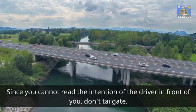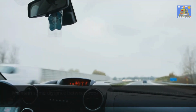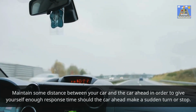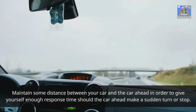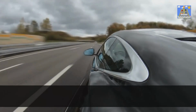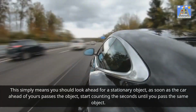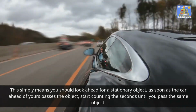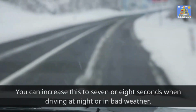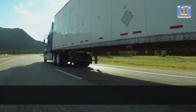This way, you can tell if you'll need to let go of the gas pedal and prepare for a stop. Since you cannot read the intention of the driver in front of you, don't tailgate. Maintain some distance between your car and the car ahead in order to give yourself enough response time should the car ahead make a sudden turn or stop. This simply means you should look ahead for a stationary object. As soon as the car ahead of yours passes the object, start counting the seconds until you pass the same object. You can increase this to 7 or 8 seconds when driving at night or in bad weather.